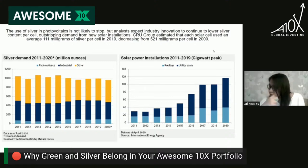even if they say that right now solar panels will not need as many milligrams per cell. CRU Group estimated that each solar cell today is using just 111 milligrams of silver per cell, decreasing from 521 milligrams per cell in 2009, meaning they're able to do it more efficiently, 80% less silver, but the same type of efficiency.